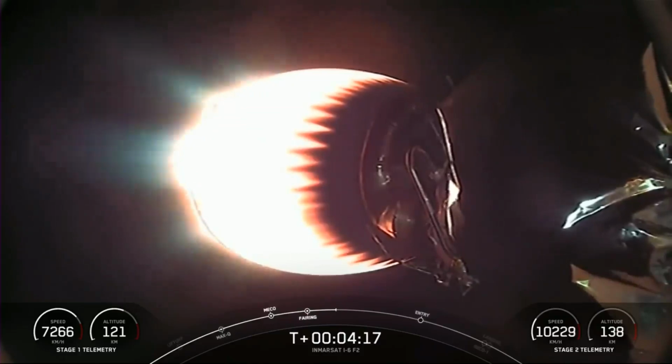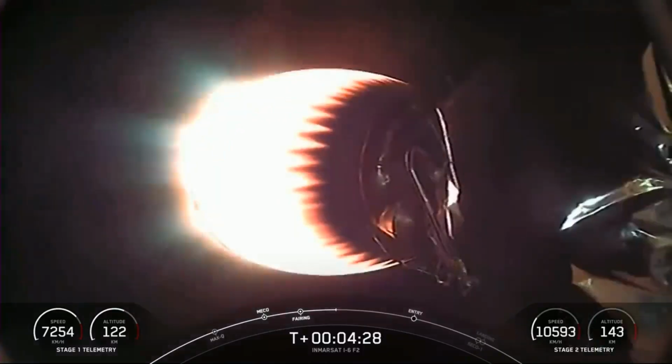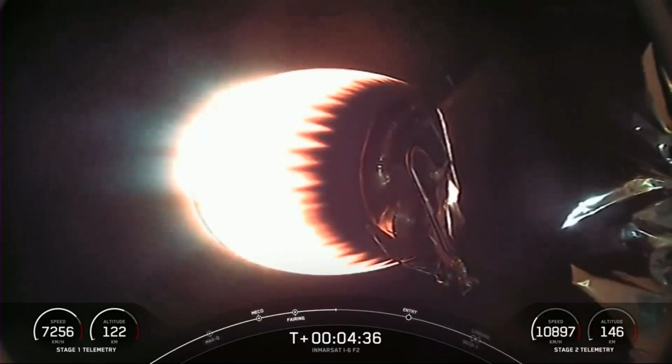To start the entry burn, we will relight three of the M1D engines, starting with the center engine known as E9, followed shortly by the E1 and the E5 engines, which will slow down the vehicle as it passes back into Earth's atmosphere. As Falcon 9 is coming back down really fast, we need to slow down to reduce the re-entry forces, which will then help us recover and reuse that first stage.